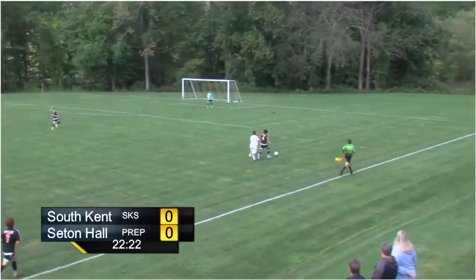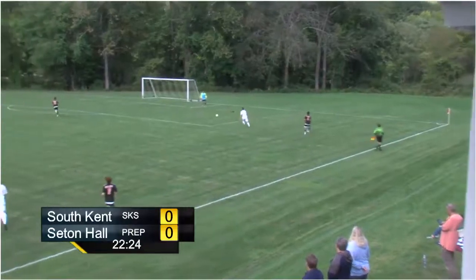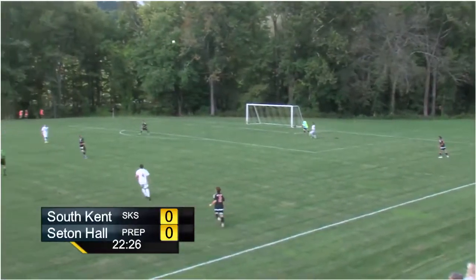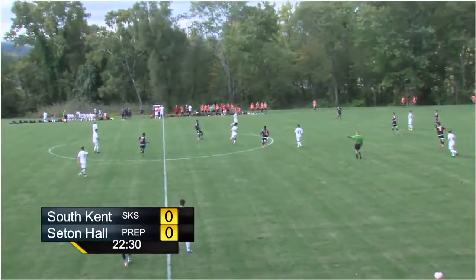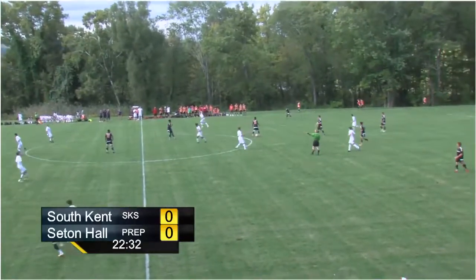Now Ross trying to get on the end of it. Dalton plays it back for Coaches, and Coaches hits that one away. Rodrigo is shoved in the back. It'll be a South Kent kick. You gotta call it both ways.